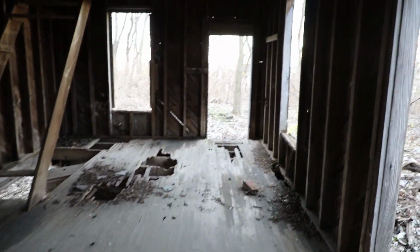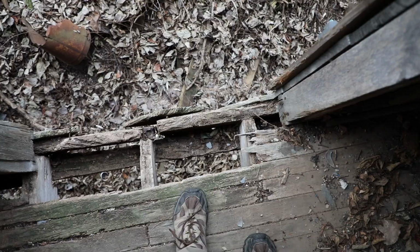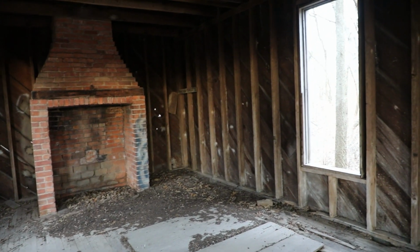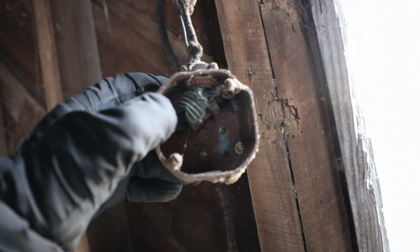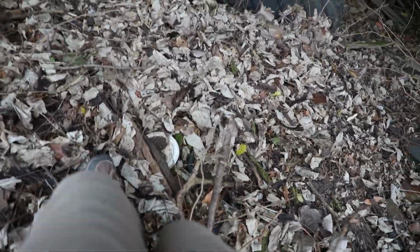But yeah, that's a chimney. There's the view out the front. Cool. Not too much graffiti, a little bit, but it's really not that bad. Is that a light switch? An outlet? Huh. Alright. Show you the basement here. Got an old shoe.